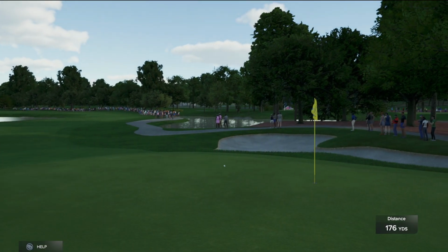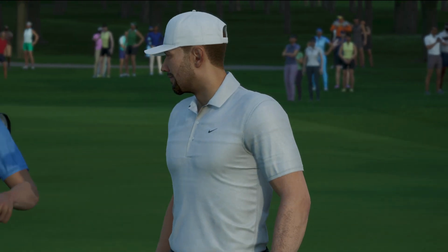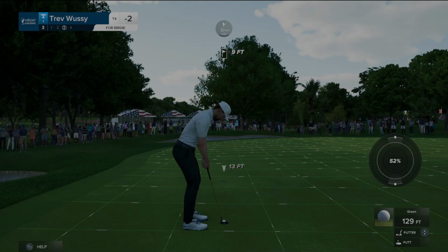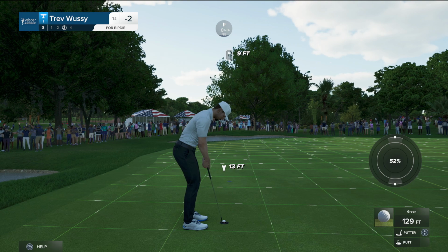Outstanding shot, high quality. Already had a few birdies today. Another opportunity for another one. Let's take a look. This putt is of 9 feet. And he's down there. You got a read?